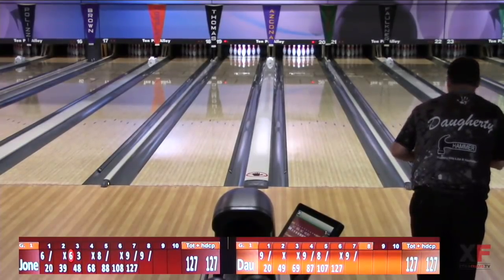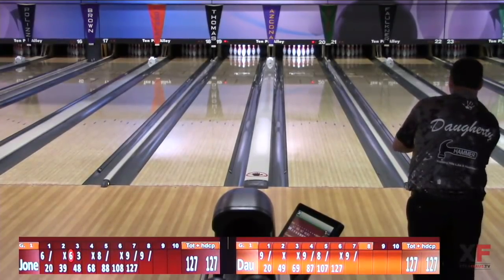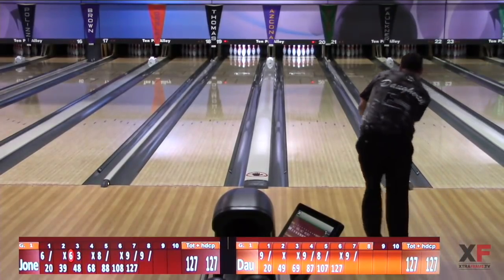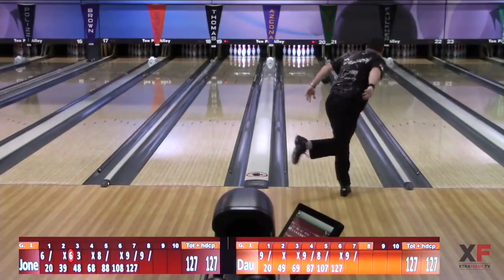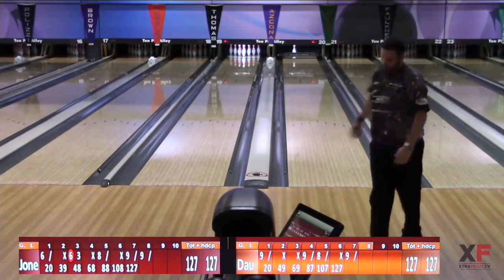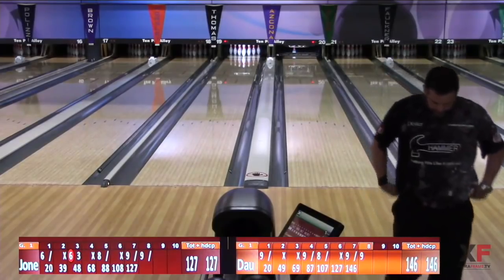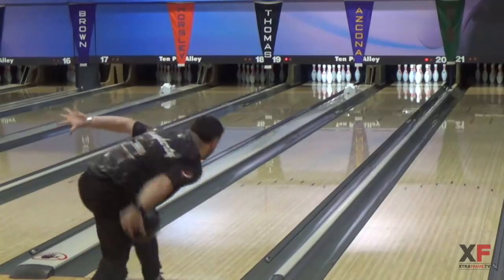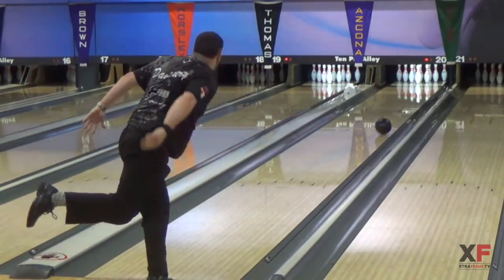Doherty up 8th frame off the spare. This is where I look for Tom Daugherty to double up and just kind of shut this thing out. Never mind. Spare strike all the way off the sheet. Doherty shoots 206.